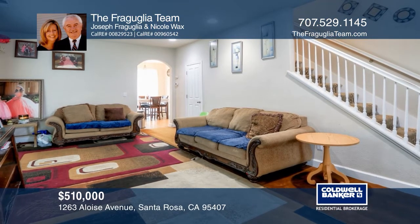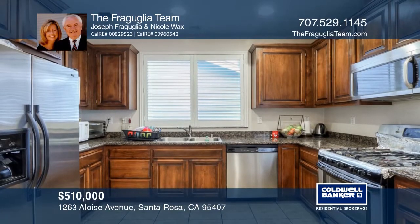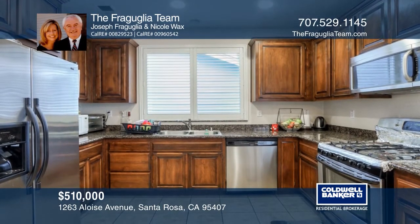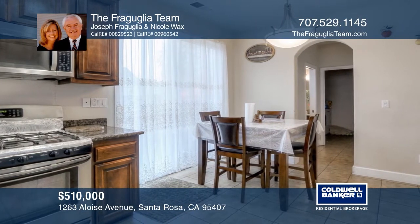Previously a model home with all contractor upgrades, this 3-bedroom and 3-bath home features an updated kitchen with granite counters and stainless steel appliances. Enjoy tile flooring in the kitchen, entry, bathrooms, and the laundry room.